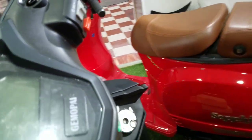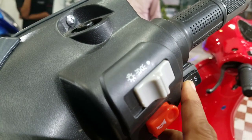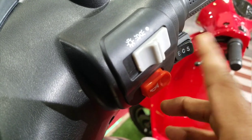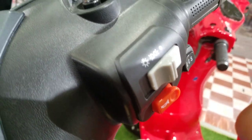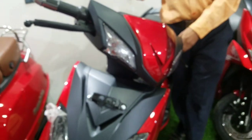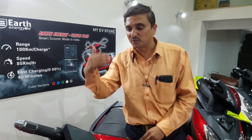This is Eco Mode, ECS: Eco, Center and Sports Mode. If you put it in Eco Mode, you cannot ride more than 40 kilometers. If you put it in Center Mode, it will go up to 50 kilometers speed. If you put it in Sports Mode, it will reach 60 to 70 kilometers. Oh, so it has 3 modes. Yes, sir, customers can restrict themselves. It's up to them how to ride. If the customer only wants to move at 40 kilometers, in Eco Mode it won't go more than 40.